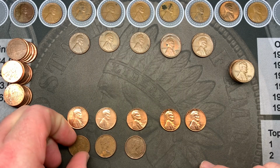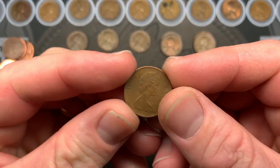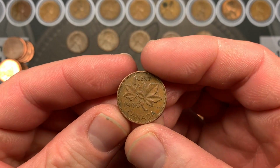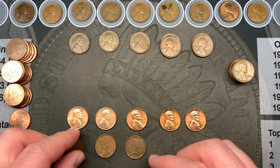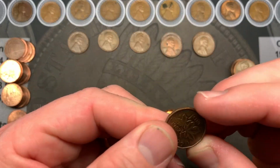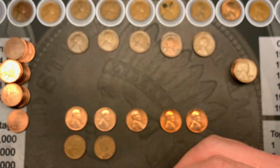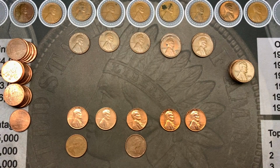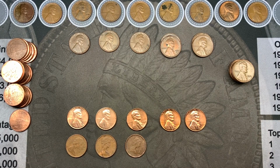We did get 3 Canadians, so that was cool. I believe this is the older one. It is the 1965 right there. And then we had 2 newer ones. There's a 1982 and the 1977. So overall, good hunt. It was very fun, especially with the family helping out.